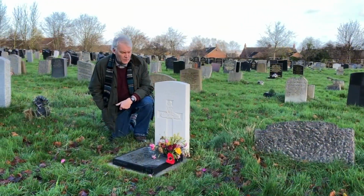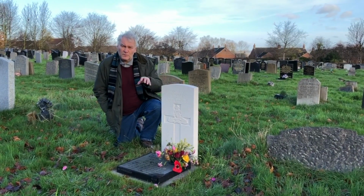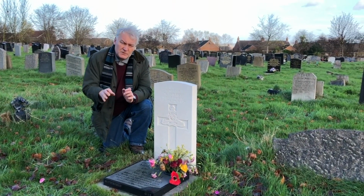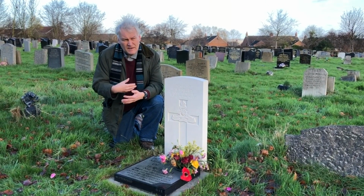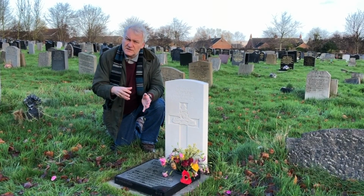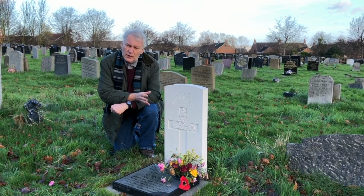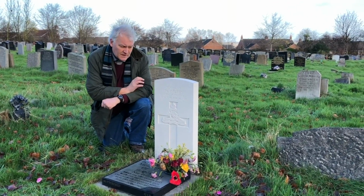In the churchyard there are quite a number of Commonwealth War Grave headstones. These stones are actually owned by the Commonwealth War Graves Commission. The design came about in a particular way. After the First World War, there was quite a lot of discussion on how the dead were going to be memorialised and what was going to be on the headstones. Were there going to be differentiations between officers and non-commissioned officers and other ranks? And it was decided that every soldier who had died or was killed in action or died of wounds would be given the same type of headstone.